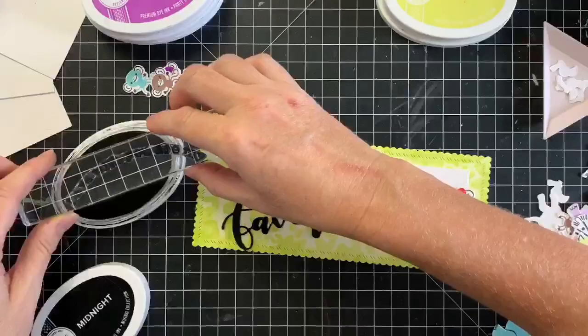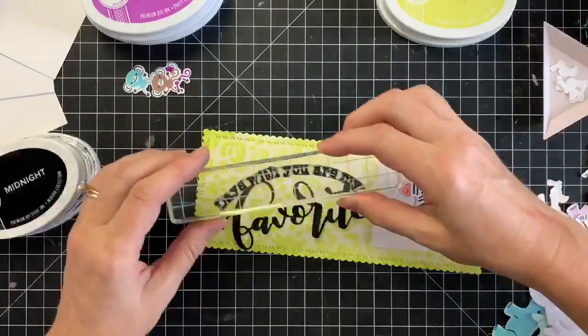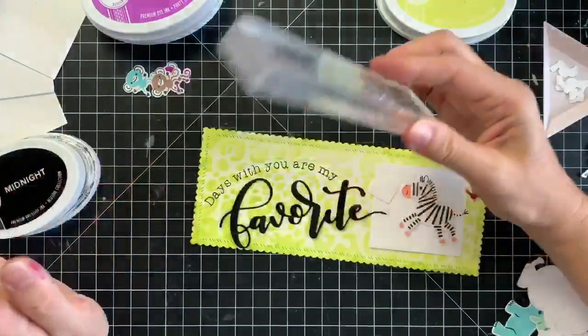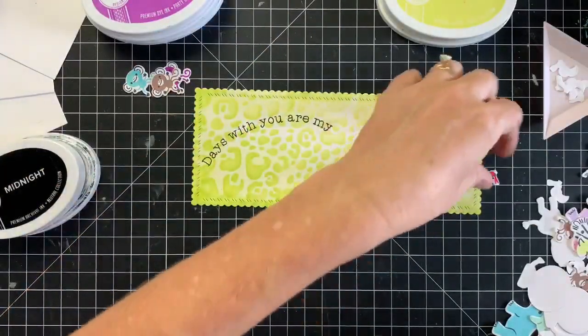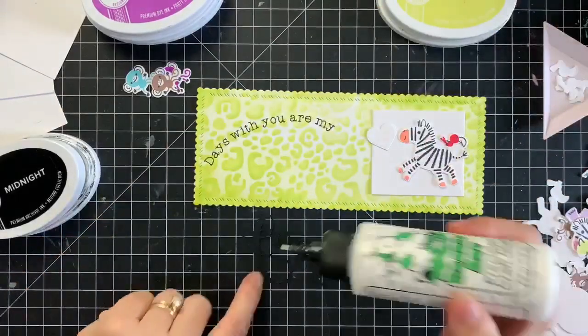Oh, this is going to be so cute. Okay. Say a little prayer. Oh, yes. Perfect. Okay. I wasn't thinking I wanted the Samba bird, but now that I see it with the melon ice, I think it looks fantastic.